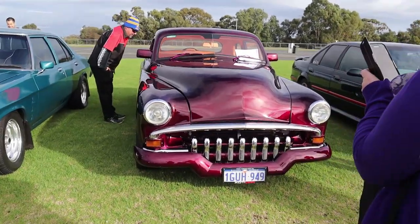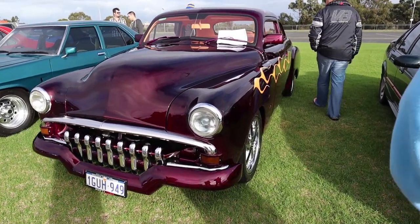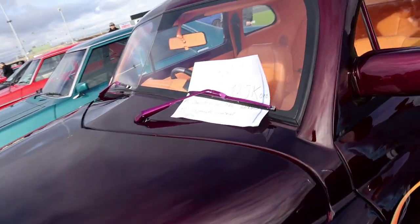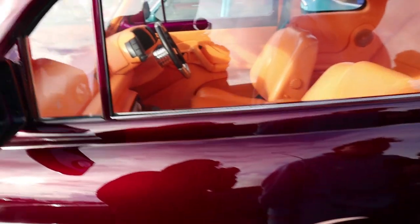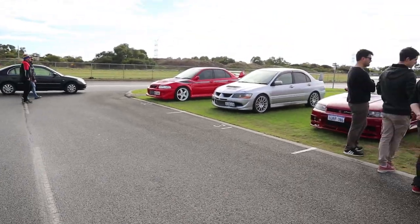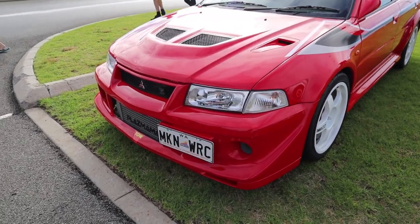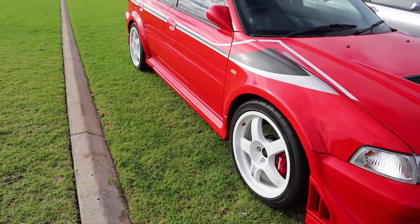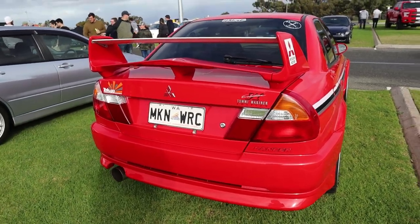Oof, that is angry. That colour. What a mesmerizing colour. Plymouth. Huh. 45k on offer. That's a bit crazy. There are some nice Evos. Evo 6, Tommy Makinen edition. What?